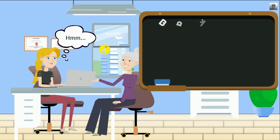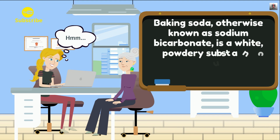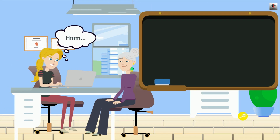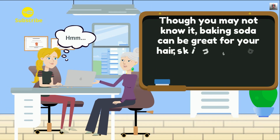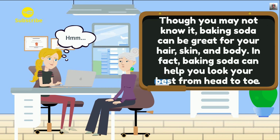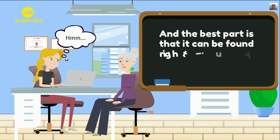Baking soda, otherwise known as sodium bicarbonate, is a white powdery substance used primarily as an ingredient in baking. Though you may not know it, baking soda can be great for your hair, skin, and body. In fact, baking soda can help you look your best from head to toe. And the best part is that it can be found right in your house.